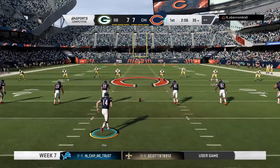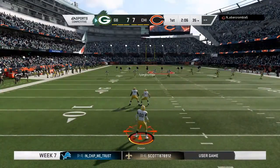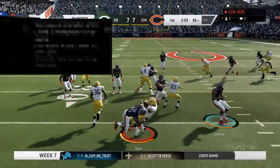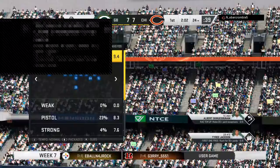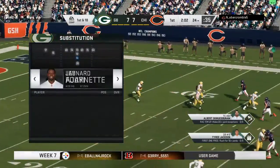So all even at 7 now as they kick it away. This will be fielded at the 6. They'll bring it back to just about the 25. Call it the 24-yard line. At their own 24-yard line.